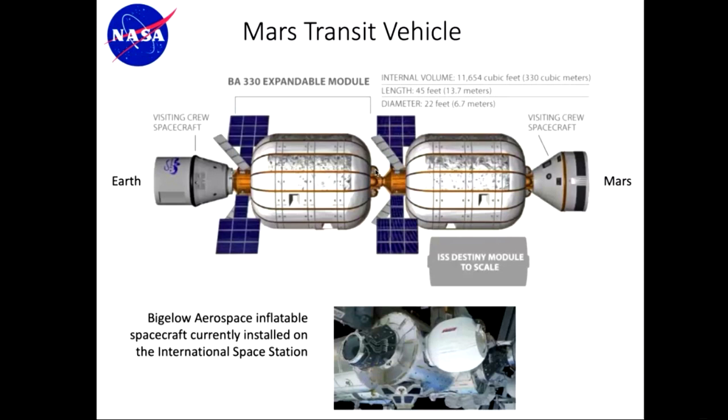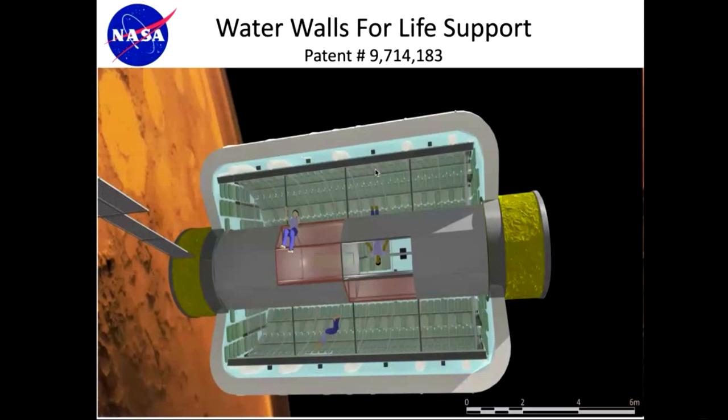So when we take this concept and apply it to a water walls concept, an inflatable structure, what we do is we take the life support system and we break it into small discrete elements, and then it's placed around the outside surface of the inflatable structure. So what you see here is a cross-section of the inflatable structure, and the sort of greenish-looking bags that are placed around the outer surface of the habitat are the water walls elements.